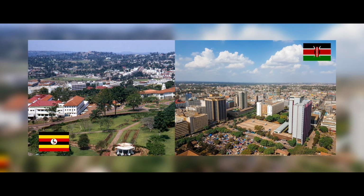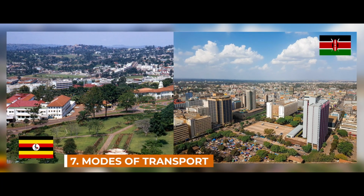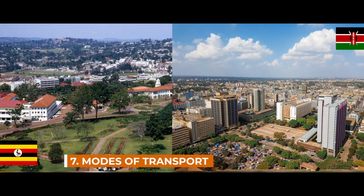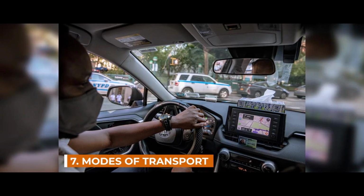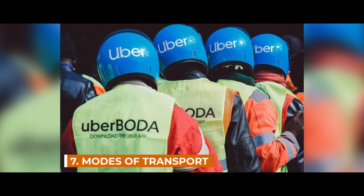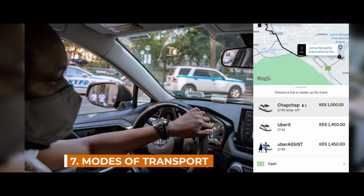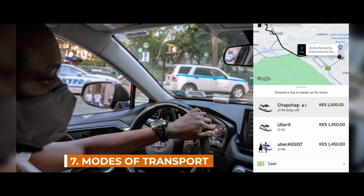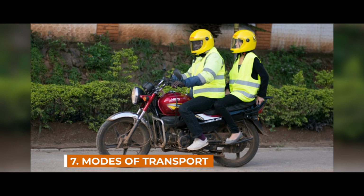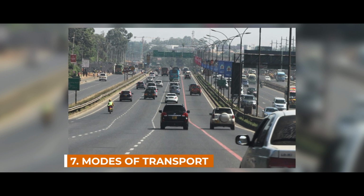If you travel to Uganda or Kenya, there are going to be some similarities as far as getting around. Number one, Uganda and Kenya both have Uber. Uganda has Uber that offers the Boda, which is the motorcycle ride. Uganda also has Uber X and package delivery. Kenya offers Boda, but you don't really need to use it a lot in Kenya because Nairobi is way more developed as far as road infrastructure.